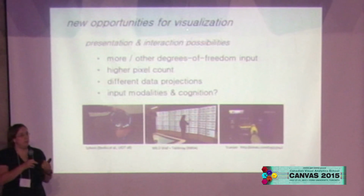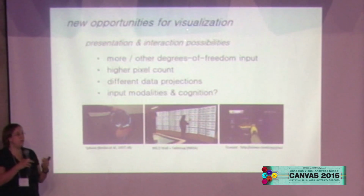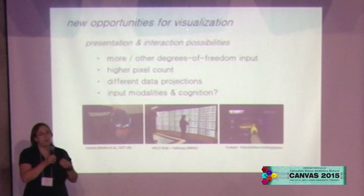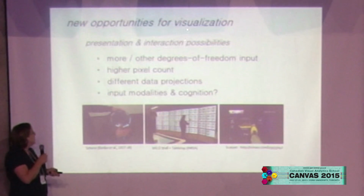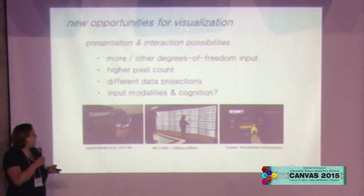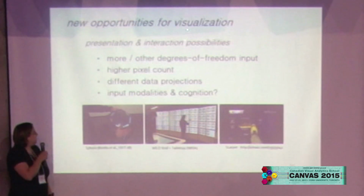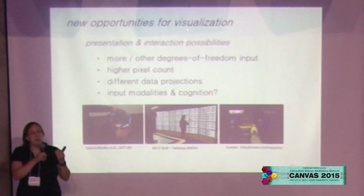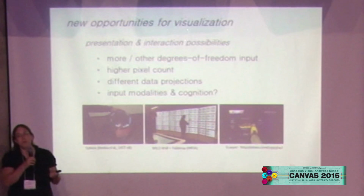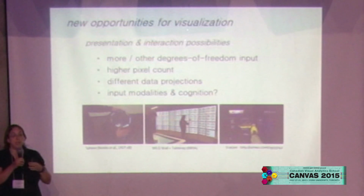It also means that we can offer different types of mechanisms for interacting or interfacing with the visualizations. Things like hands or tangible inputs have more degrees of freedom than a mouse. There are even higher pixel counts, so we can display more data. There are different types of projections, such as on a sphere. I'll show you a video of that in a bit. And there are other input modalities, and potentially they can have a positive impact on cognition. There needs to be more research about that, but there are some indications that, for example, using touch is helpful in the ways we think about data.